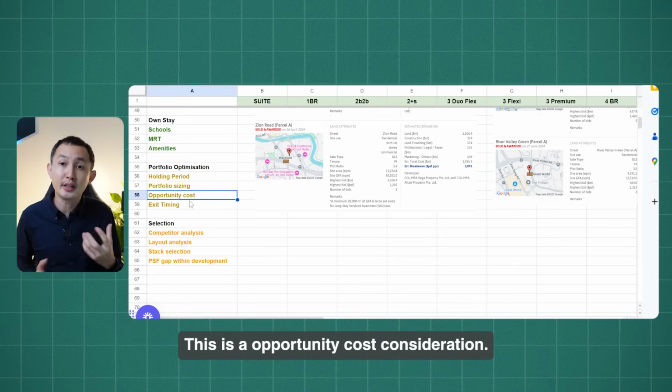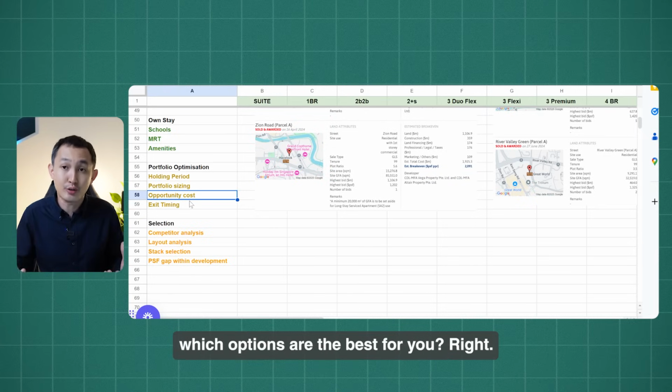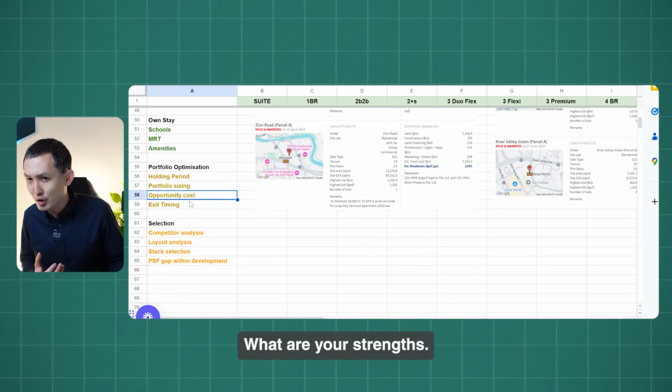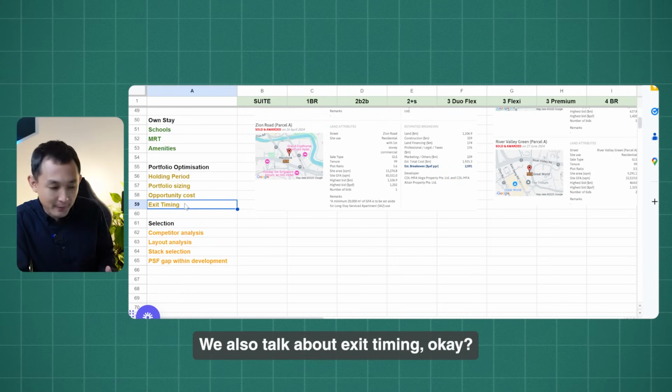This is an opportunity cost consideration. This is which options are the best for you. So we gather your needs and preferences, and then we think about what are your strengths, which one is the best move for you. We also talk about exit timing.